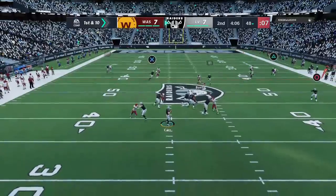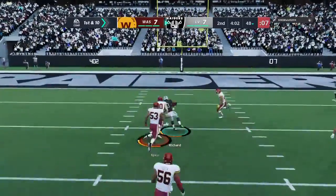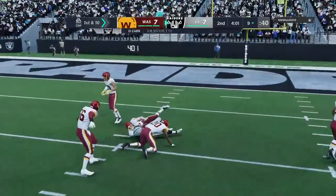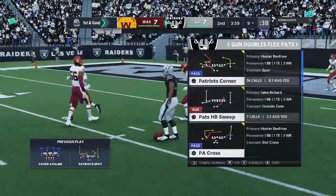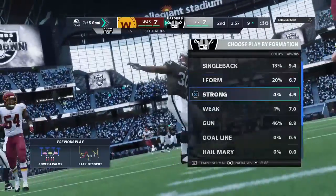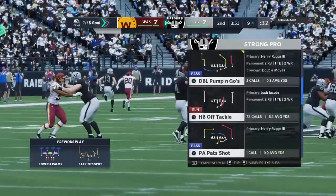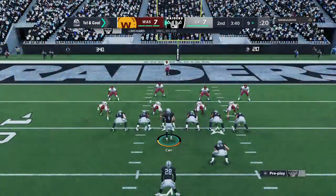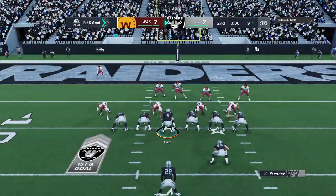Working from the gun, it's Carr. That's complete to Richard, the running back. And he's a long ways into Washington territory before hitting the turf. It's a big play there for Vegas. 43 yards. The 9-yard line. The chain gang hustling to catch up. Here's 1st and goal from just inside the 10.